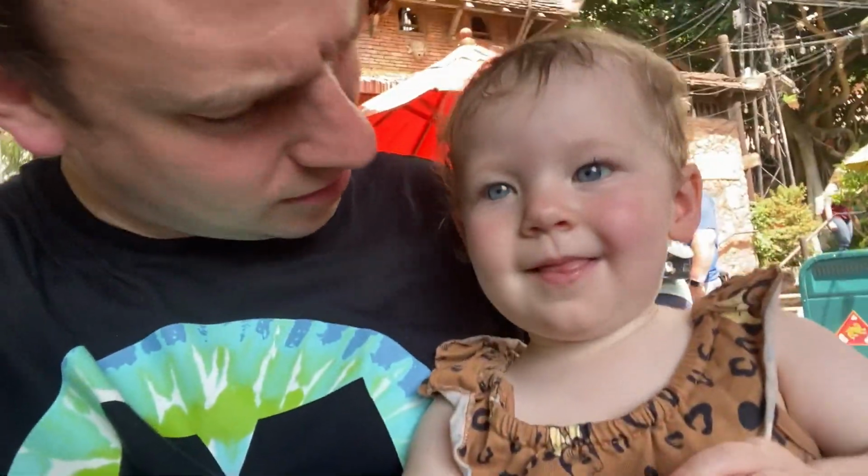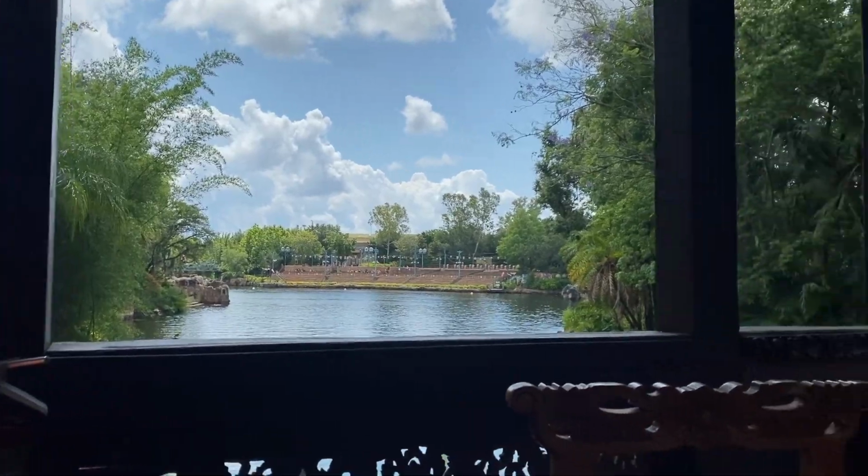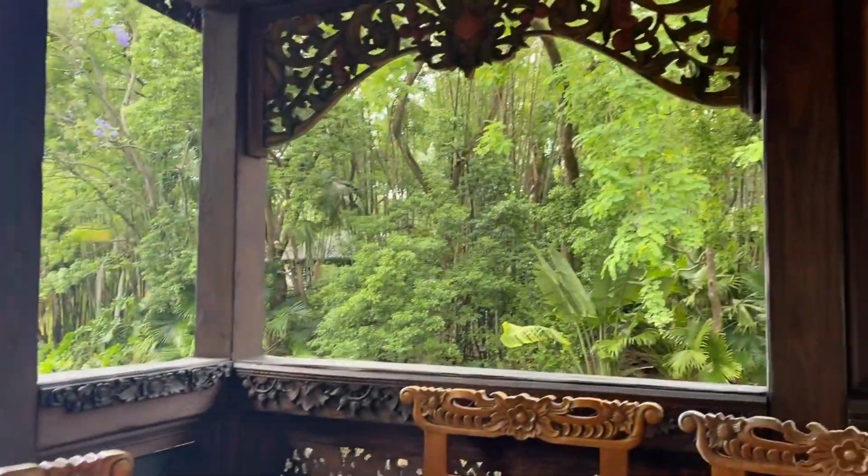So now we're just waiting for our food. I don't know what we've ordered. I can't remember. Did you order anything? We look forward to our food. And we've got a good view here as well, just overlooking the river. A nice shady spot.